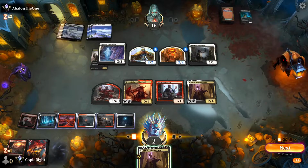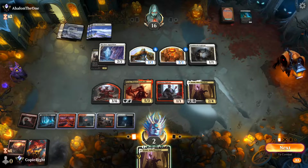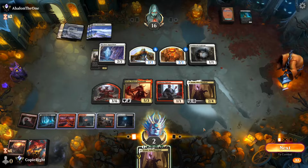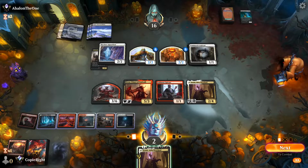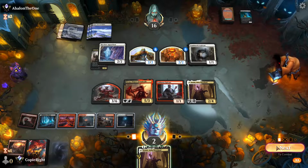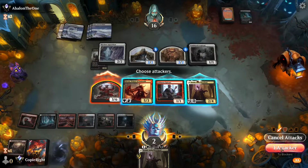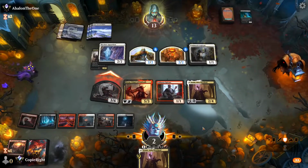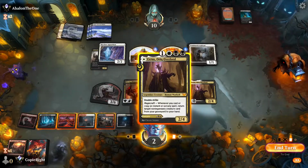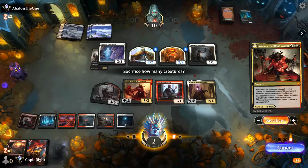Okay. How useful is this? Not really, right? I also cannot cold cast it. But I can sacrifice some stuff. We go with you in, and see if the opponent wants to block something. No. Then we play you. Sacrifice. And I sacrifice 2.